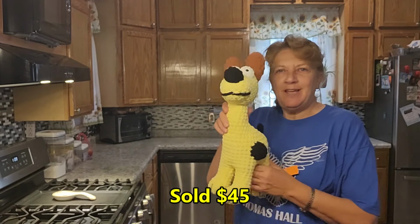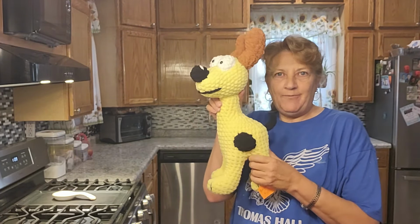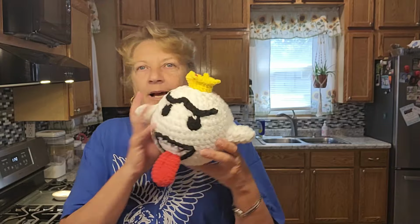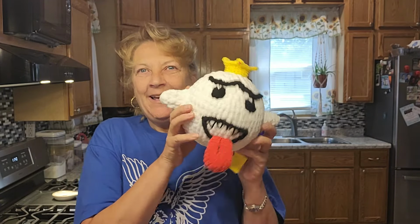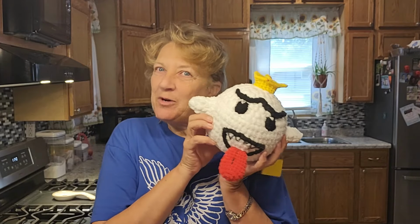And here is another attention getter to draw things in. And I hope he doesn't sell either, but if he does, he's $40. And last but not least, I have made a King Boo. And he's so cute. And he is $25. The things that I have made since that video, I'll show you what those are.